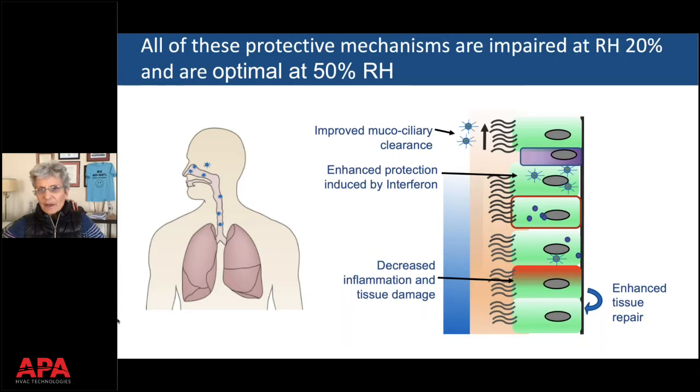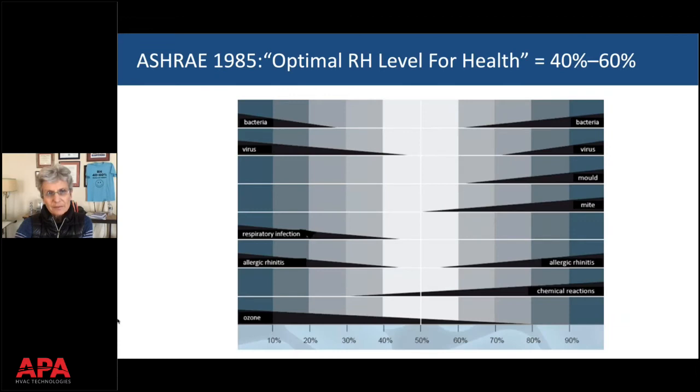And we now know that furthermore, the very first steps of your immune system are impaired. The cells that would normally repair and inflammation don't work. We don't produce interferon, which is a protective protein. So it's not just that your airways get somewhat dry and uncomfortable. You're actually harming your ability to fight any infection that you might come in contact with.